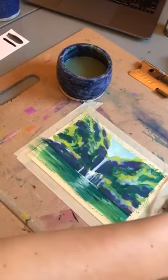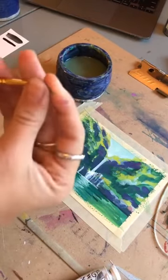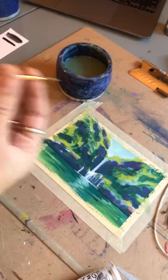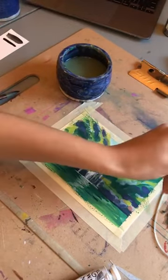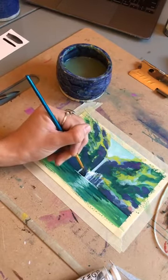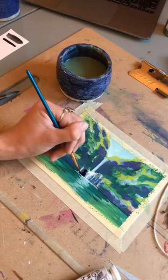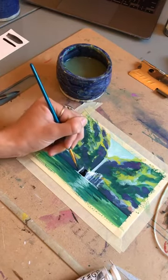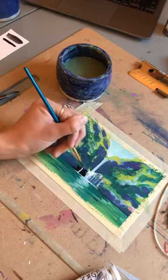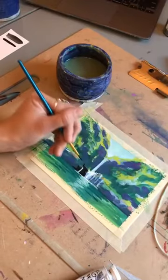And we're back. Again, here I'm going to start with a little more pointed brush to get the details. I'm not going to have enough time to show you guys what I would do if I wasn't doing this live, just because I like to take my time sometimes. At least with gouache. With acrylic, it's really go fast.